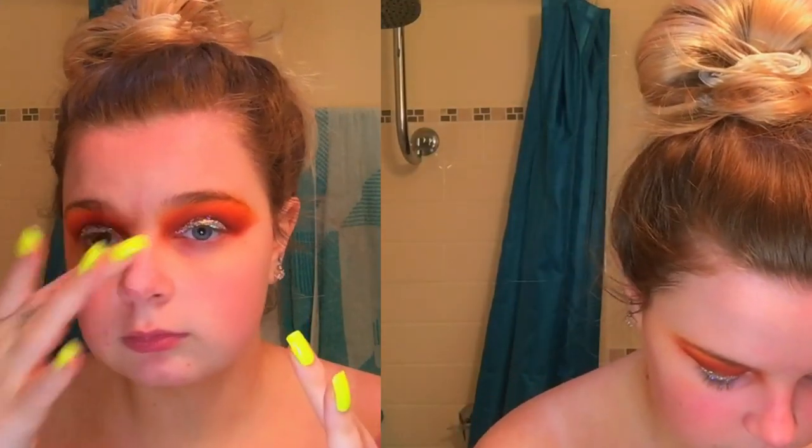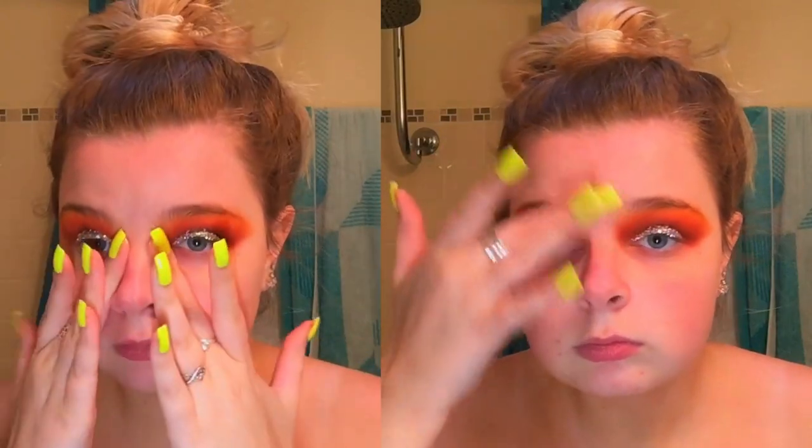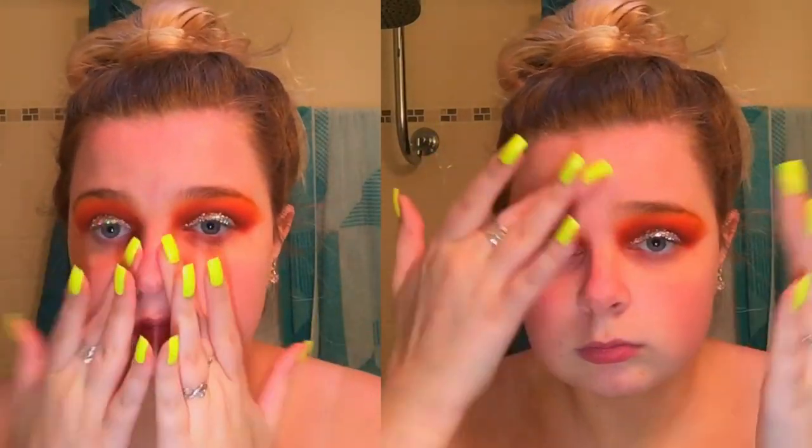Oh my god. I'm going to put primer on, and you're not going to be able to hear me because I'm going to make sure you can't hear the rain. There'll be music over this part. Okay, the next primer I'm going to put on is the Radiance Primer from Rimmel. I'm just going to be putting that on my face so I have a nice glow.